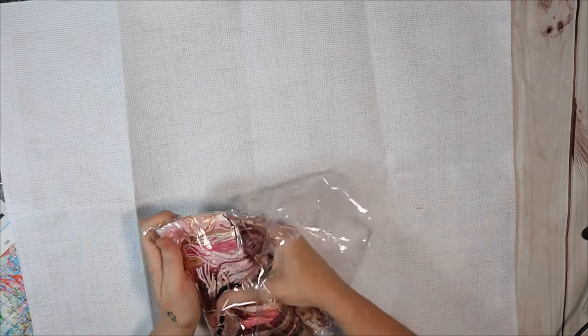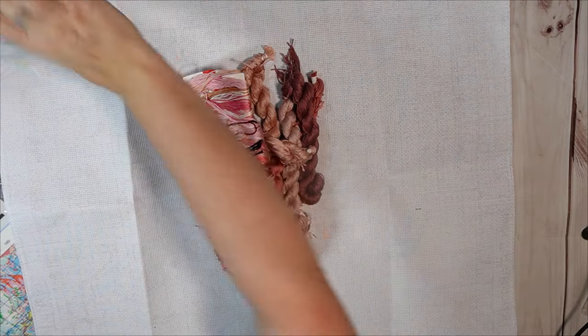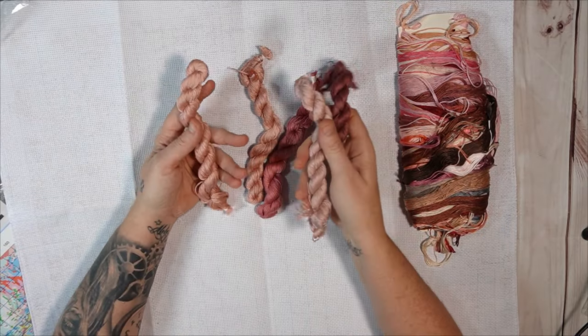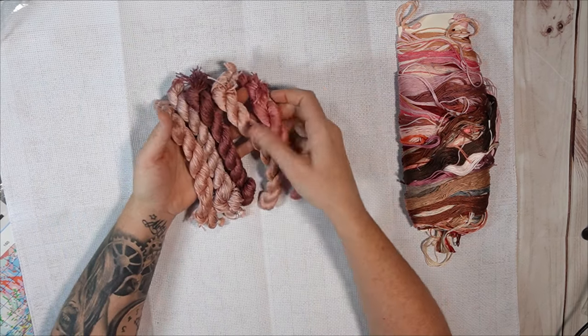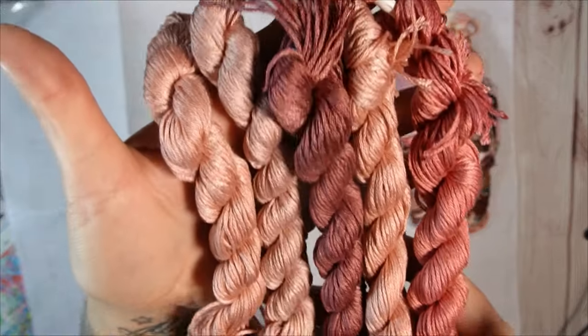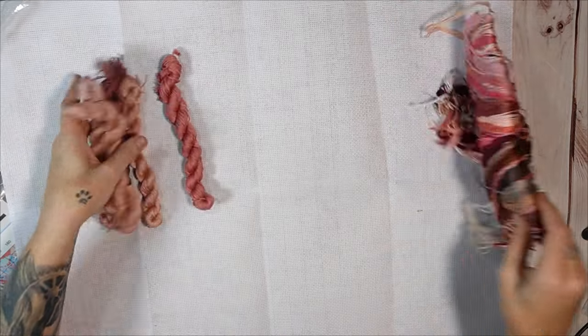Okay, so there we go. Oh, it is beautiful. It's pinkish and rose pink and oof, dirty pink and clean pink. All kinds of pink. 1, 2, 3, 4, 5 extra skins of floss. And look at that. Oh man, this is gonna be really, really pretty.